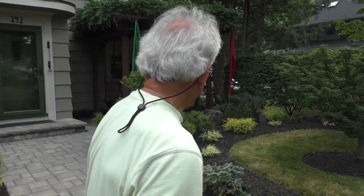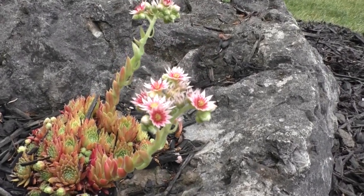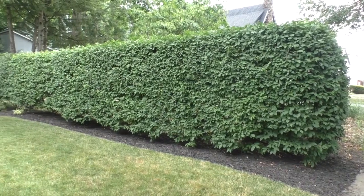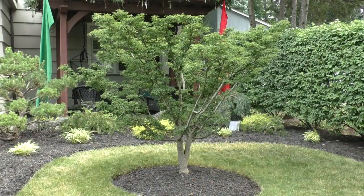One is relative to the rocks that we have, which are actually dolomite, that we've placed hens and chicks in, very colorful, and it's something that we've been doing even at our last house with the hens and chicks and rocks. As we proceed over here to the east side is a burning bush hedge, which really pops in the fall, and right in the center of our garden, in our lawn rather, is a Japanese lionhead maple.